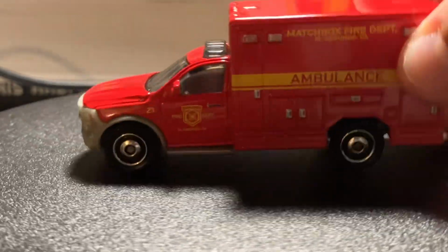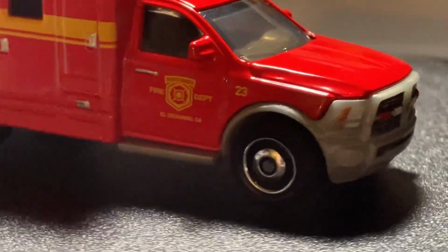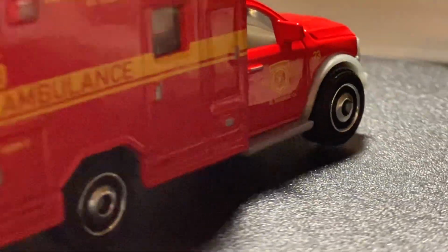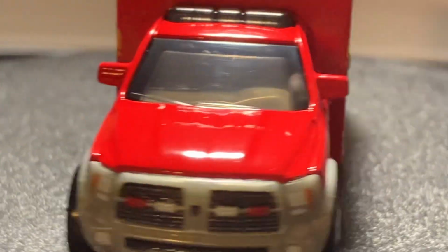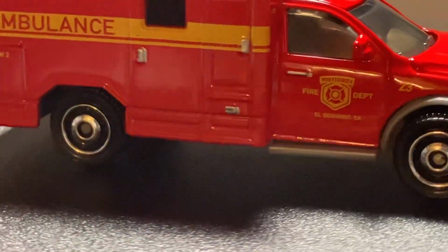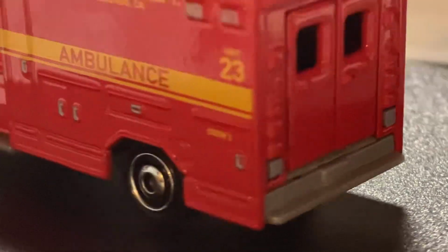There's also the same decal with a firefighting logo on the cab door if I zoom in a little bit. So you can hopefully see that. Just noticed the windscreen's a little smudged, so I'm going to get that wiped off. There, that looks much better now. So yeah, you see that. You also have a number 23, Crew 2.